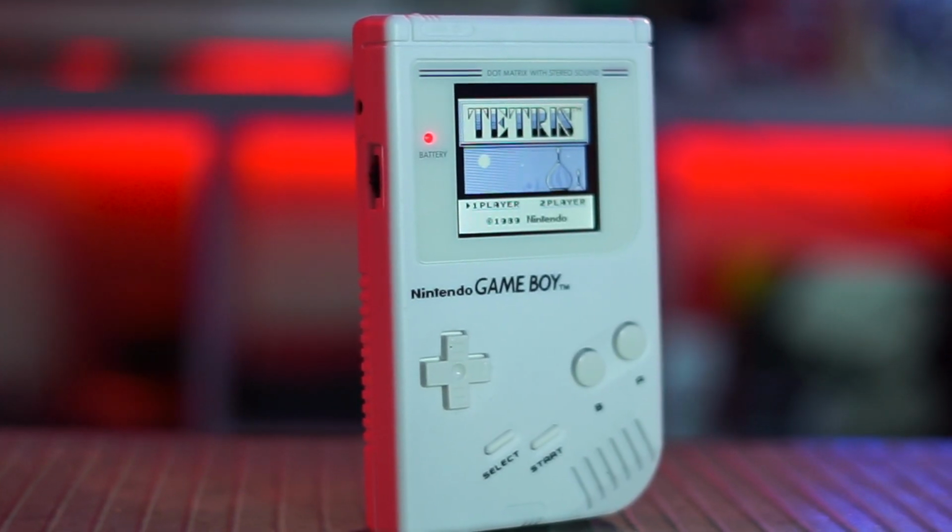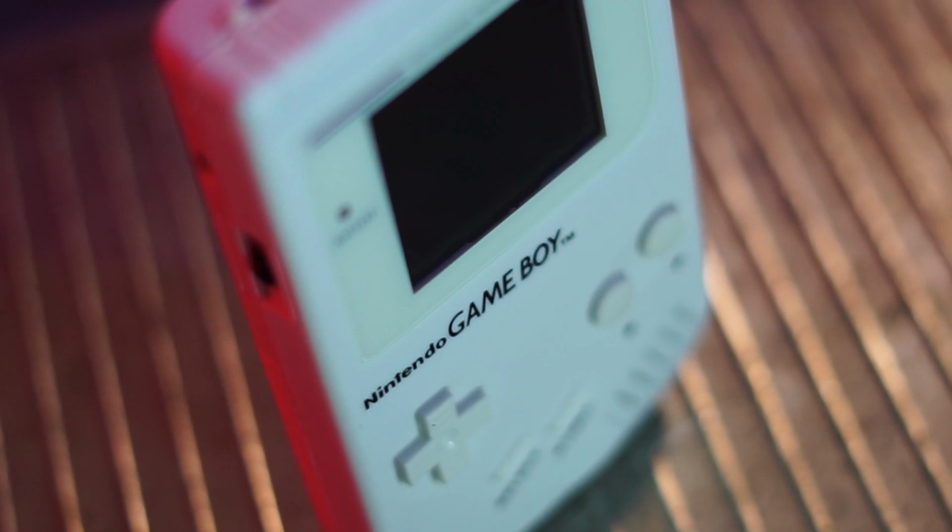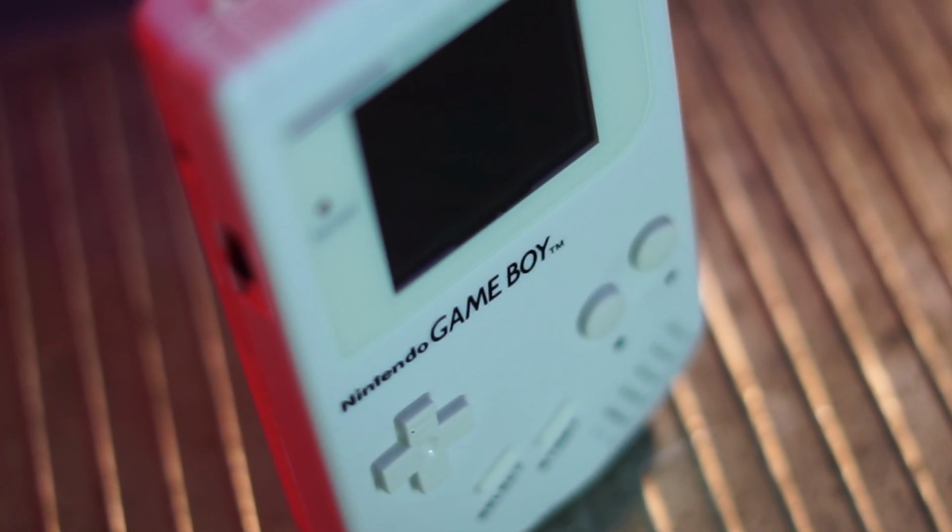I also got a white tempered glass screen cover and white button pads so that the start and select buttons also matched. Now, it's been a while since I have soldered anything, and so it took some trial and error to get the speaker wired into the new PCB for the screen. But aside from attaching some ribbon cables and aligning the new screen, there actually wasn't that much to it.